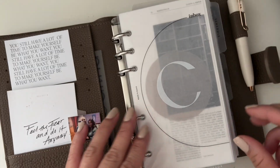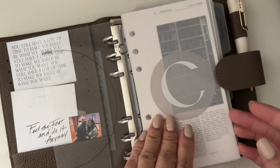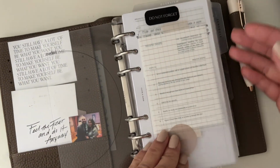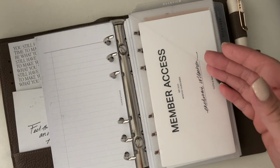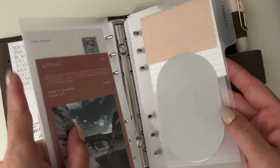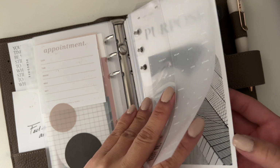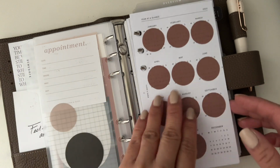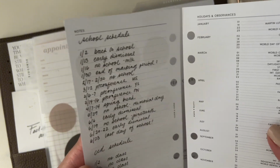When I set it up, I usually take out all the dashboards. I can redo all the dashboards again, and I'm also going to take out my 2023 inserts so that we can put in our 2024. I will probably leave the last week of December and the monthly, just so that I have something to look at when I need it, when I go out, which probably will not happen.